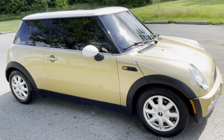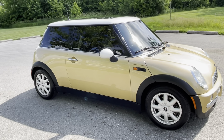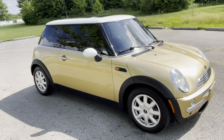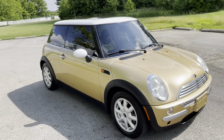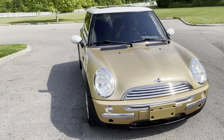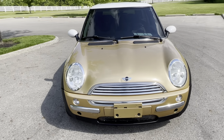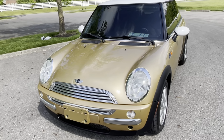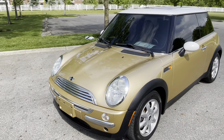I'll say that in a second. Sway bar links, valve cover gasket, very common, not the head gasket. Sometimes people hear valve cover gasket, they think it means head gasket. No, valve cover gasket is a little tiny rubber gasket that prevents oil from coming out of the engine and often needs replaced throughout a car's life.